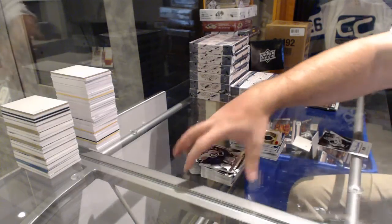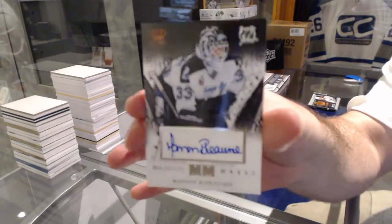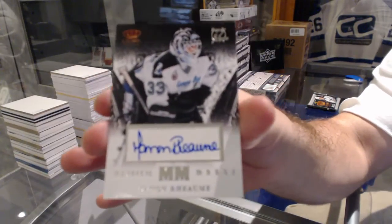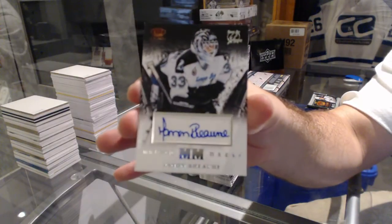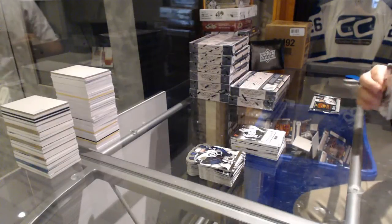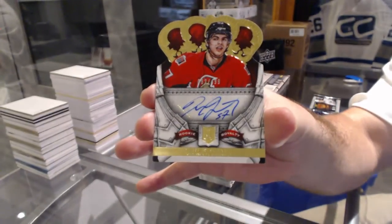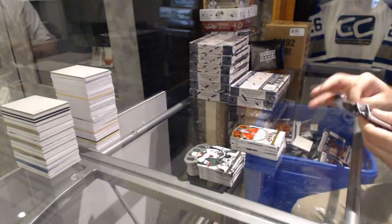That's kind of cool. We've got a Majestic Marks autograph for the Tampa Bay Lightning, Namestnikov. Majestic Marks autograph. That's a pretty sweet card. Pretty sweet indeed. For the Ottawa Senators to $4.99, rookie autograph, Derek Grant. I was going to say, that is a really nice card, and you don't see those very often at all.